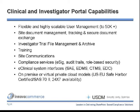Key for these systems is to have flexible and highly scalable user management because you're working with multiple partners across multiple time zones, and you need to be able to manage users. Also site document management, tracking, and secure document exchange. For a clinical portal, you have to have investigator trial file management and archive, training, site communications, compliance services, and interfaces to internal systems, which can be a challenge. We can't go into that today, we don't have the time, but that's a topic in and of itself: connecting the externalization systems to the internal legacy systems in your company. And a compliant US EU Safe Harbor, SAS 70 data center is very important, where applications are hosted.